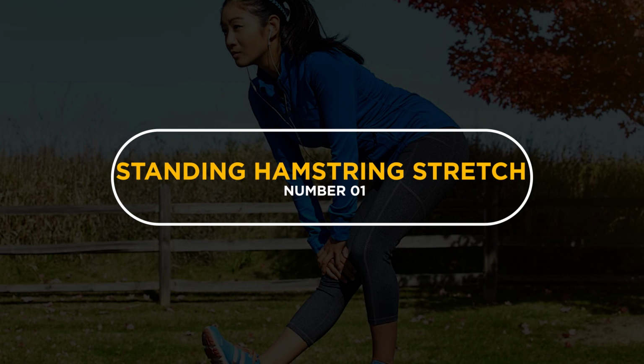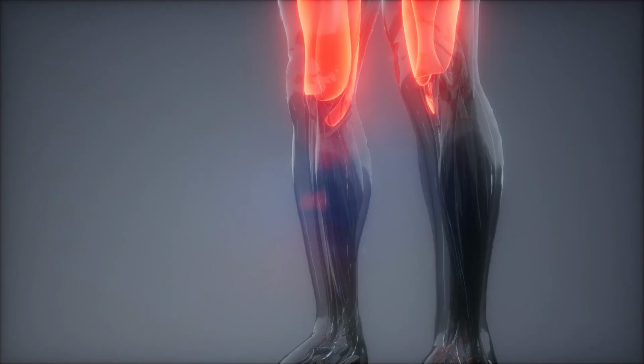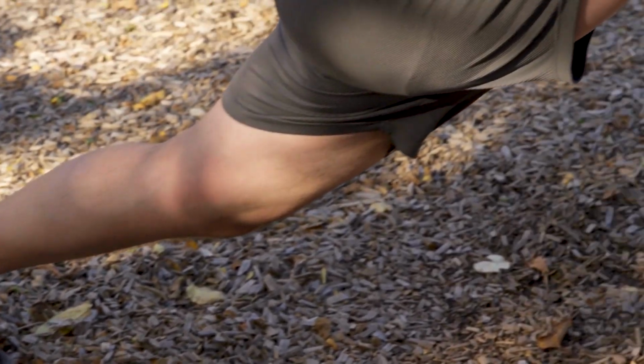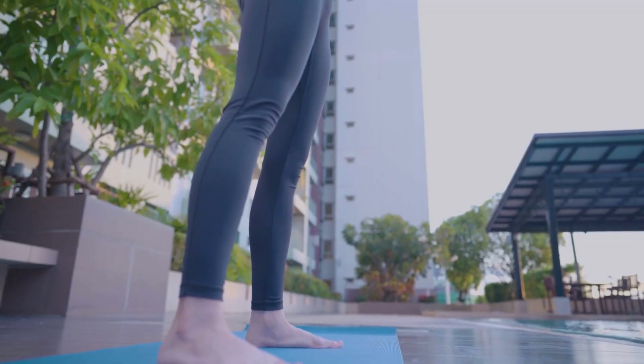Number 1. Standing Hamstring Stretch. The hamstrings located in the back of the thighs are the intended target of this stretch, so think of hamstrings as elastic bands. To perform the standing hamstring stretch, stand up tall with your feet hip-width apart.